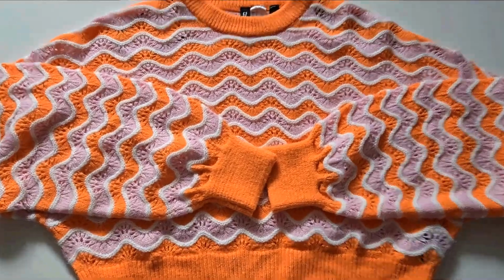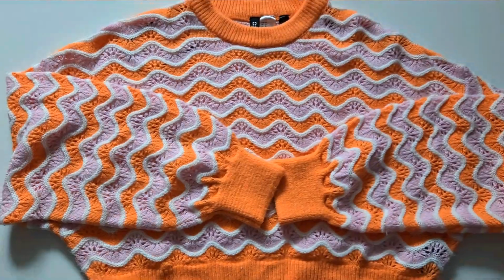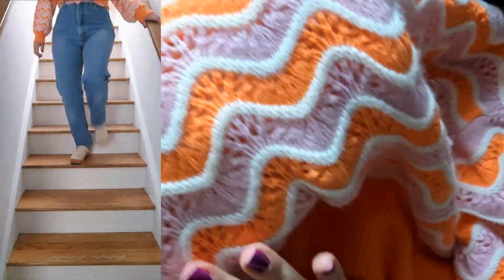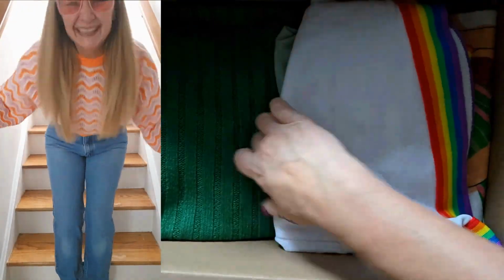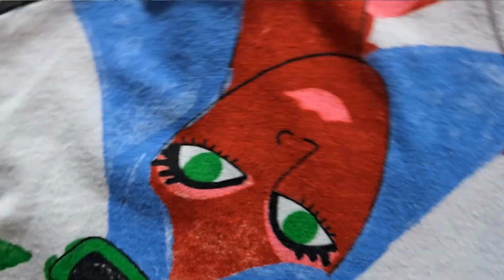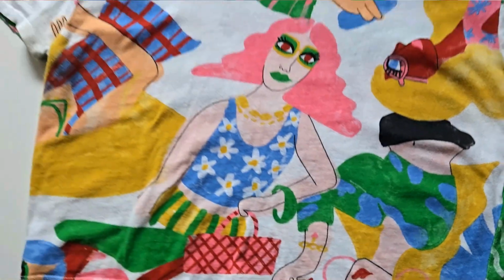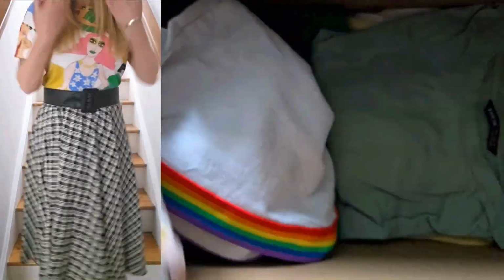Just a very, very, whoops, sorry, I'm knocking the camera. Very, very cute cropped sweater. And these colors are just so bright and cheerful and will be wonderful for the colder weather, especially when it's a dark and gloomy day. What else do we have here? Oh, a very quirky little t-shirt with a magnificent pattern on it. Very lovely ladies who lunch type of pattern. I don't know what I'm talking about. Like I said, I'm saving that for later. What do we have here?